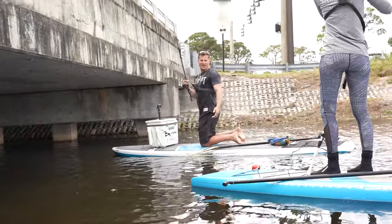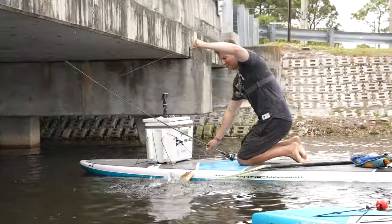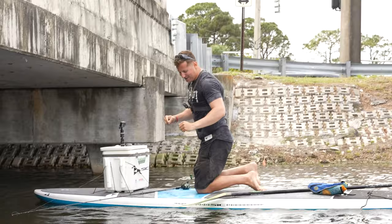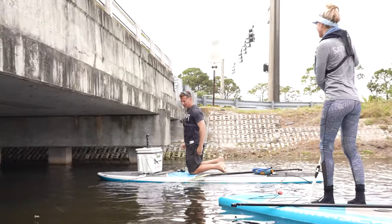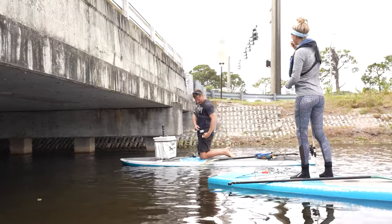We just caught a slam, guys. Peacock. Oh, my gosh. Snakehead. Oh, that's a good pea. That's a nice... Oh, I broke off! You leadered it. That was a leader break right there. Cast in there and catch one. I will. Oh, man.